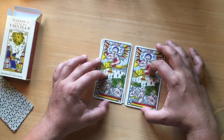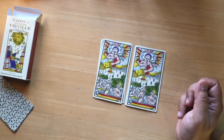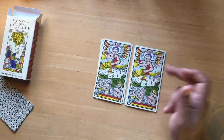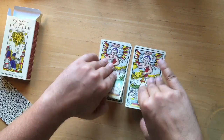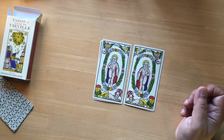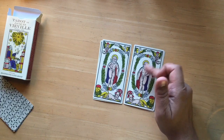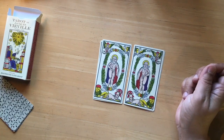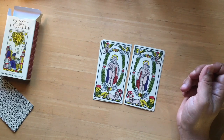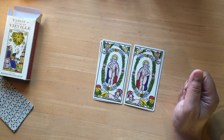The Judgment card, typical Judgment card, even in Marseille style, 3 figures, 3 people coming out of the graves, an angel above with his trumpet, typical in the clouds, Judgment or Angel card. The World card, very traditional, the laurel leaves around the central figure with a staff in his hand, a wand, a halo around his head. The 4 creatures, the cherubim or evangelists, or the zodiac signs of Leo, Taurus, Aquarius and Scorpio.